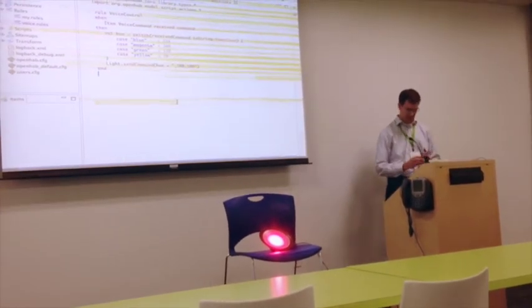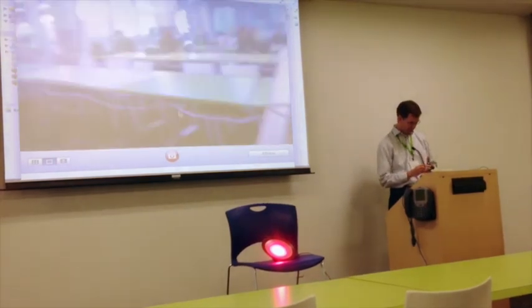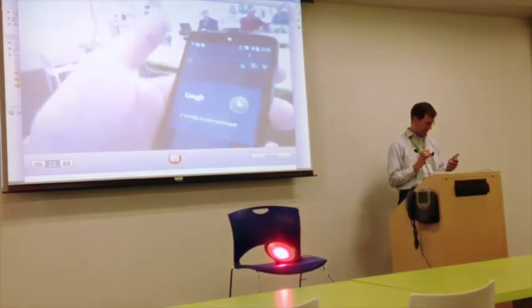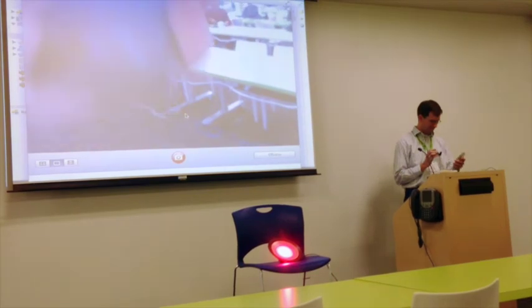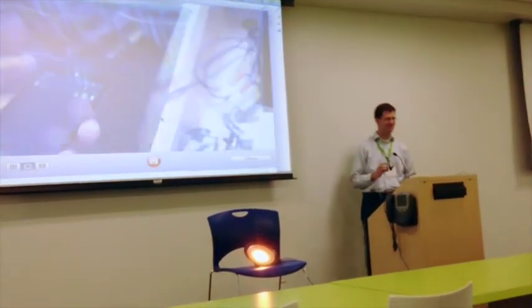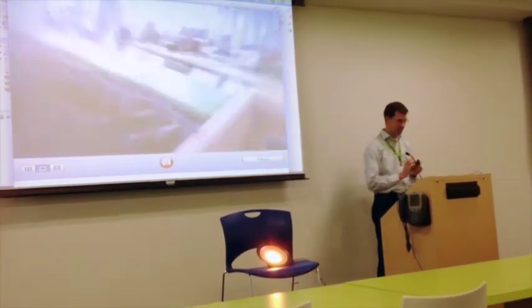Okay, so let's try if that works. Back here on the phone, we just press voice recognition. Yellow, yellow, there we go. Okay, just a few use cases with the phone.